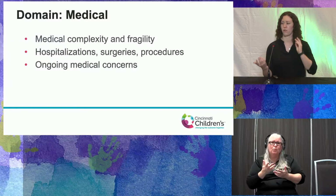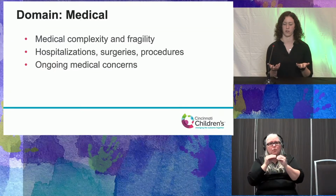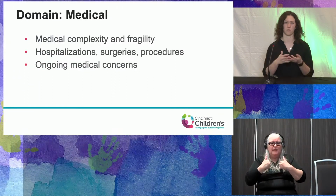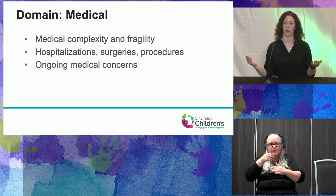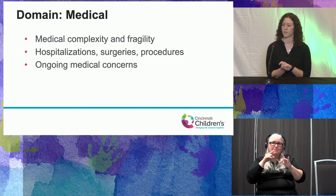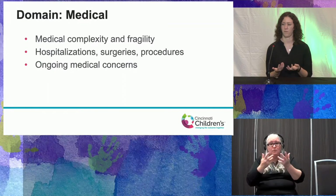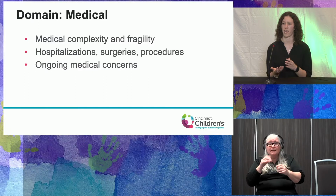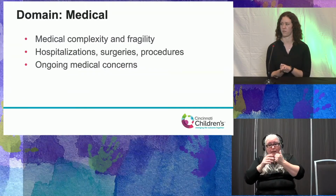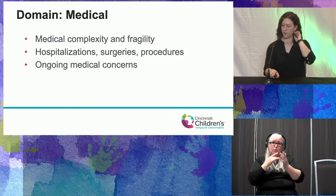And although a lot of the hospitalizations are more concentrated in the first few years of life, individuals with CHARGE have surgeries and procedures throughout their life, and they're often going to be missing a lot of school because of this. So it's important for the school team to really understand that and help provide as much support as they can while understanding the really complex medical concerns of these students.